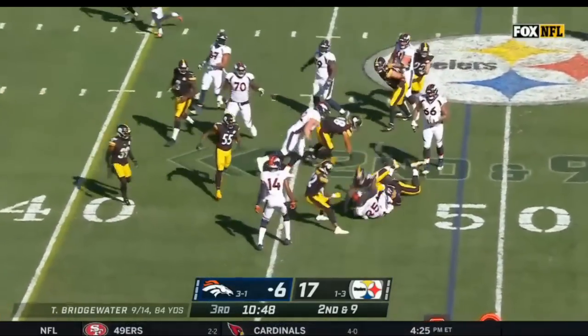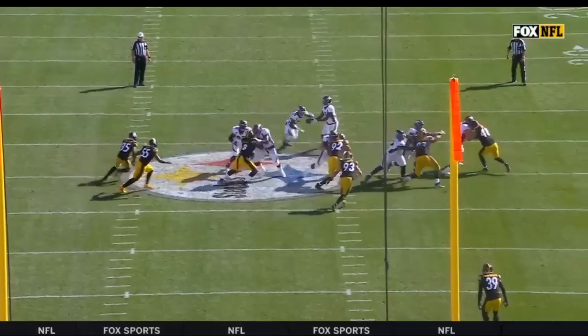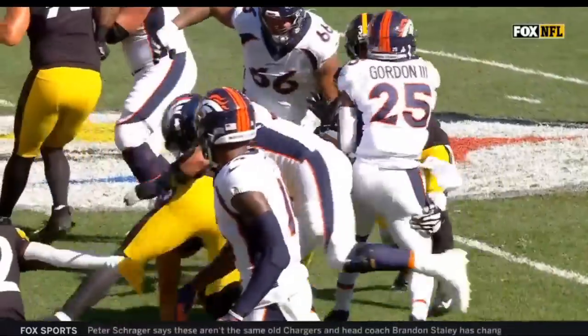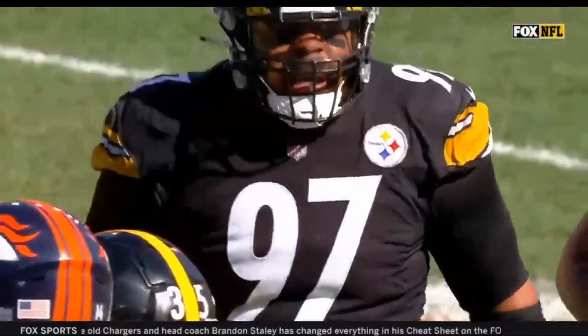Looking for a hole. Gordon spinning. Brought down by big Cam Hayward. Look at this. Inside hand. Now I've got you one hand. Now I can just release, get off that block, use the other arm to wrap you up. I mean, it's just beautifully done.